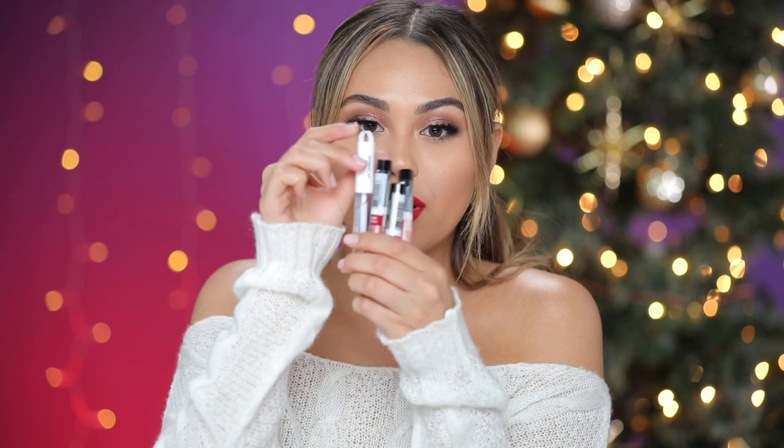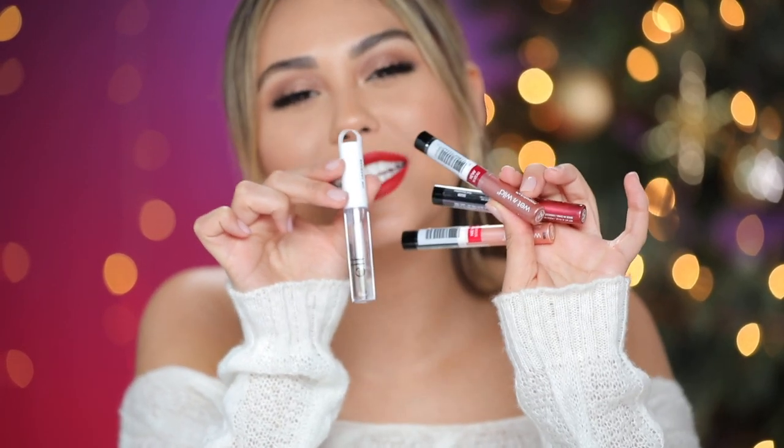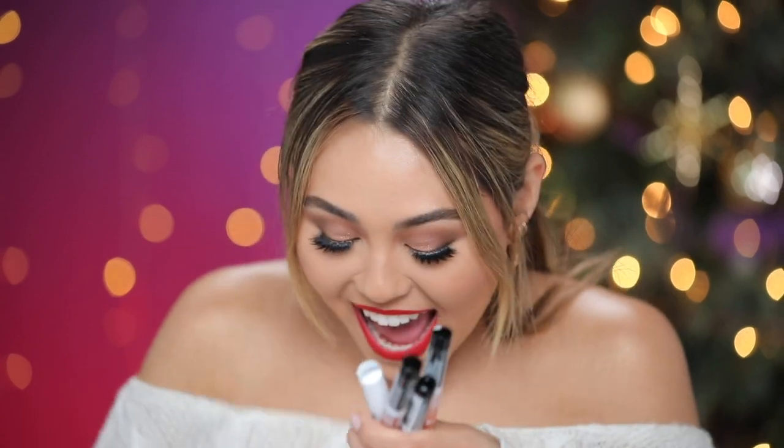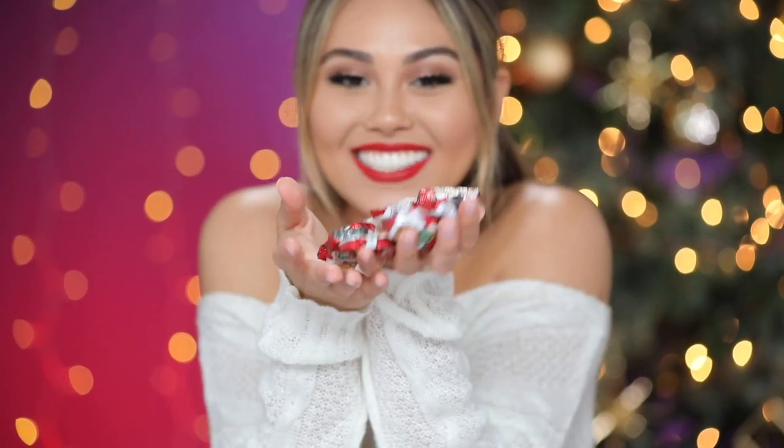And my idea was to fill this with little drugstore products. You could do lip products, eye products, anything that you want. I personally threw some Wet n Wild lip glosses that I thought were cute for the holidays. And also an e.l.f. lip gloss that's clear, because honestly, who wouldn't get use out of these? And not only that, you also get little chocolate Santas.